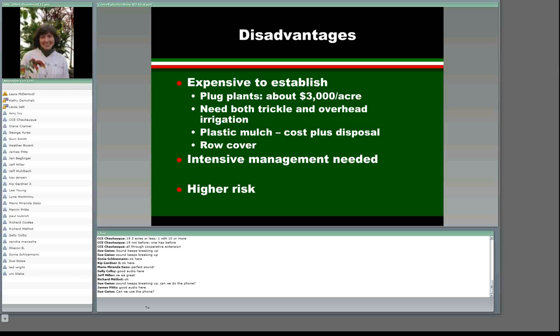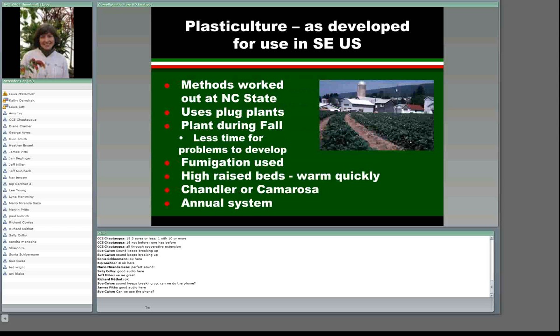So plastic culture, as it was developed for use in the southeastern United States, was basically adapted from production systems used elsewhere. In that situation, typically plug plants are used. Plants are planted during the fall, either late September or early October. In that situation, there is less time for problems to develop. Typically, fumigation will be used. There will be high raised beds that will warm up quickly. Most of the production is with either Chandler or Camarosa, and it is used as an annual system.